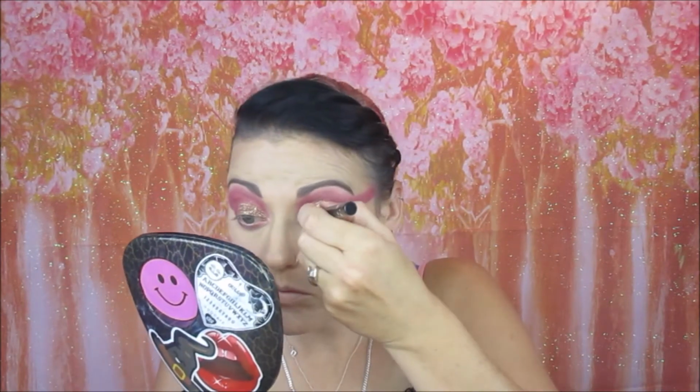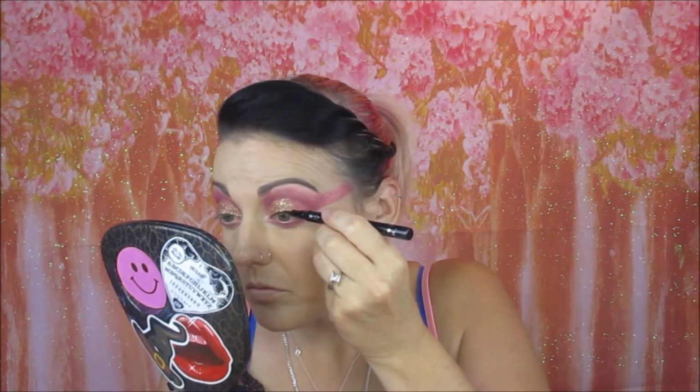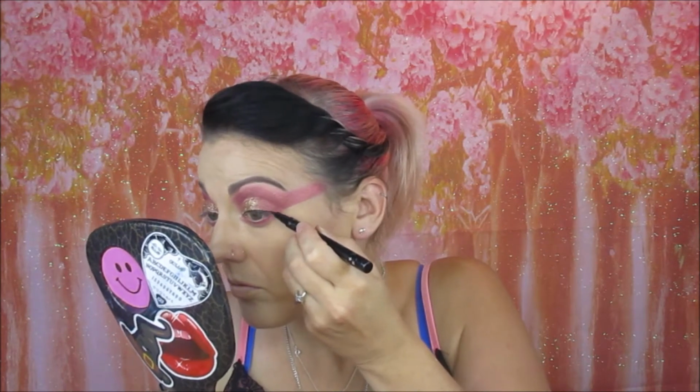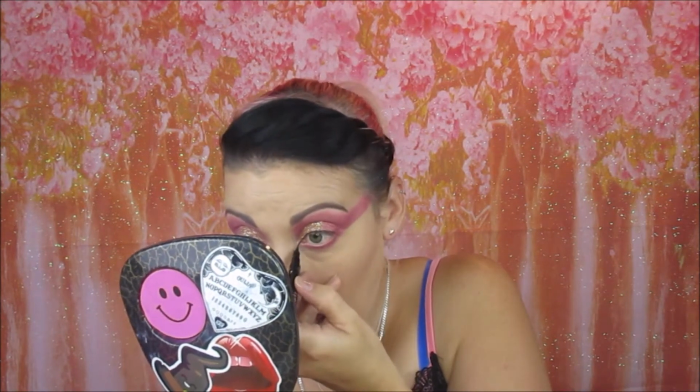And now I'm taking the Ciate Fierce Flicks liner, and I'm going to do that really dramatic inner point on the inner corner of the eye because I really loved how it turned out with the fairy look, and I thought it looked fierce as well. So what better look could you have than a fierce goddess with a nice inner corner wing? So that's why I went with that.